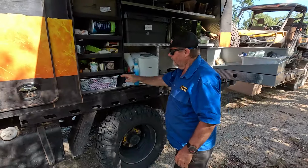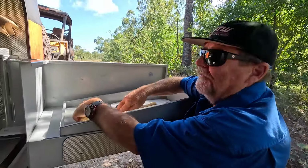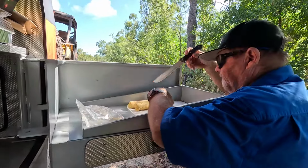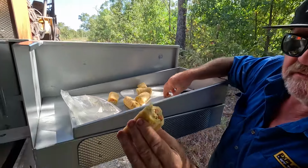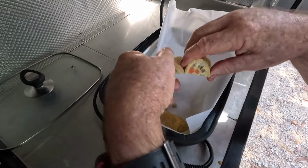Bit of health food today, I reckon. Famous Aussie smokos, so Chiko rolls, mate. I've defrosted them, so I'm just going to slice them up, a bit of baking paper, get them in the 12-volt oven, and see, there's veggies in them. See, there's carrot. So, right for Chiko roll, mate. I tell you.